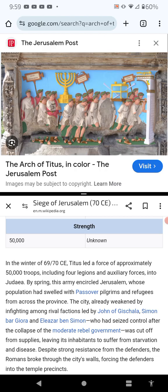That's the key: whose population has swelled with Passover pilgrims, because there were 3 times a year that you had to report back to Jerusalem, mainly the men, but I'm pretty sure men, women, and children probably came. But the men most definitely had to be there. So you had all kinds of Israelites coming over from all different places, because we were scattered all over in different provinces, different lands, living even amongst heathens everywhere. But you had to report back to Jerusalem those 3 times a year. And this happened to be one of those times, where this went down. So beautiful, it says, whose population has swelled with Passover pilgrims and refugees from across the province.